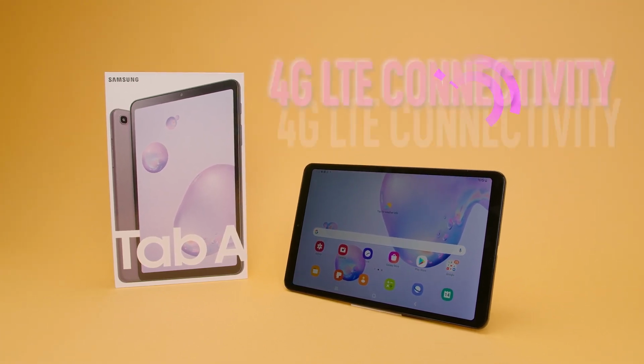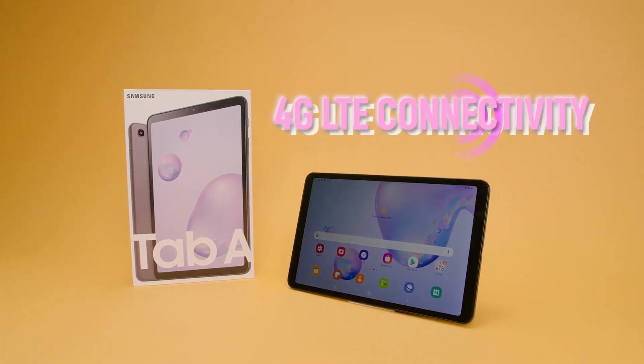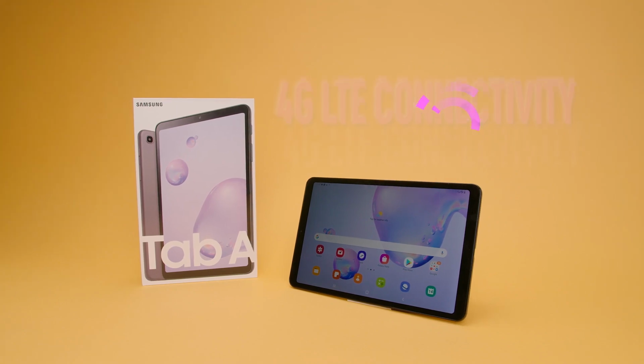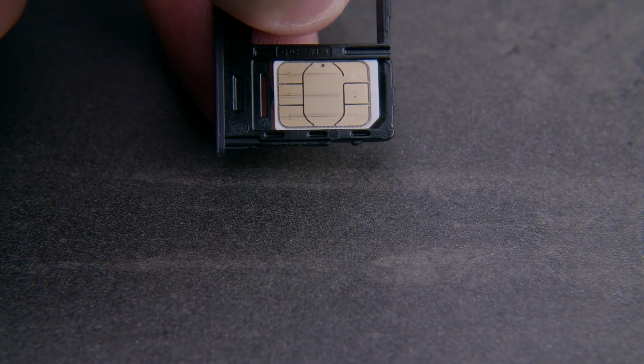to its impressive 10-hour battery life, and of course, in addition to Wi-Fi and Bluetooth, you also get 4G LTE connectivity. We loved that we didn't have to keep hotspotting our tablet from our phone every time we wanted to use it, or risk privacy and security by joining open Wi-Fi networks.